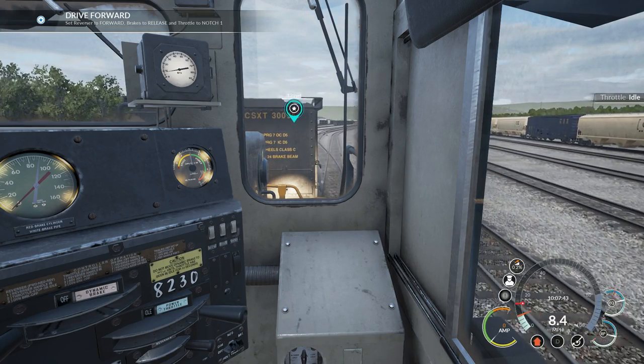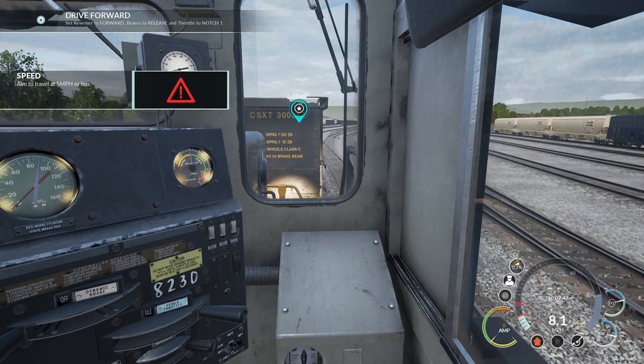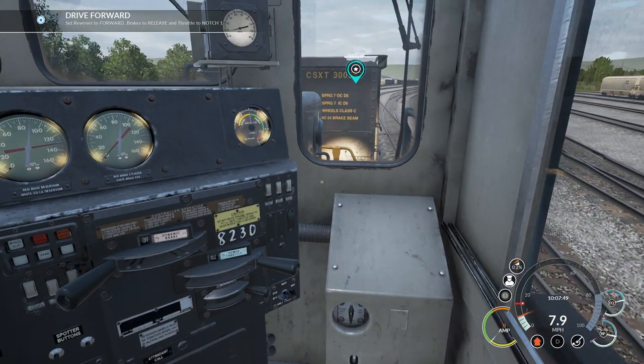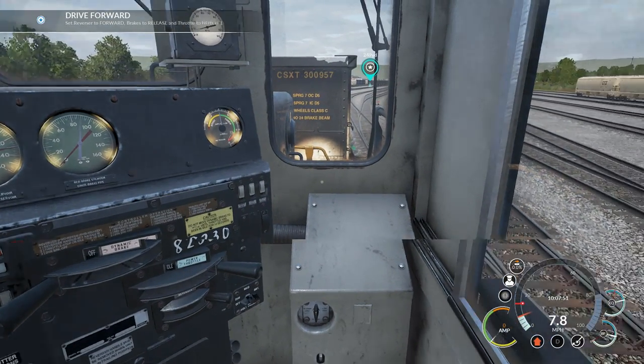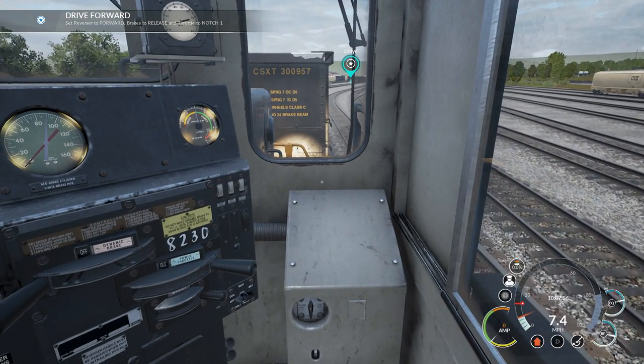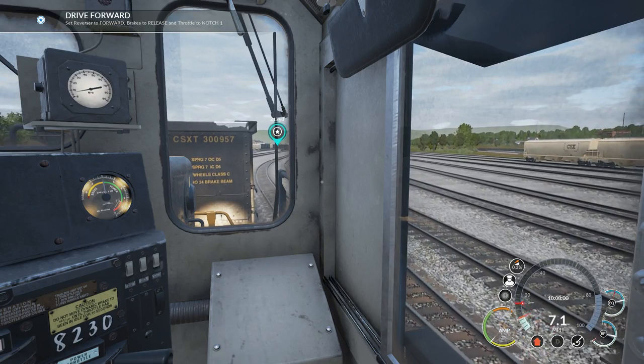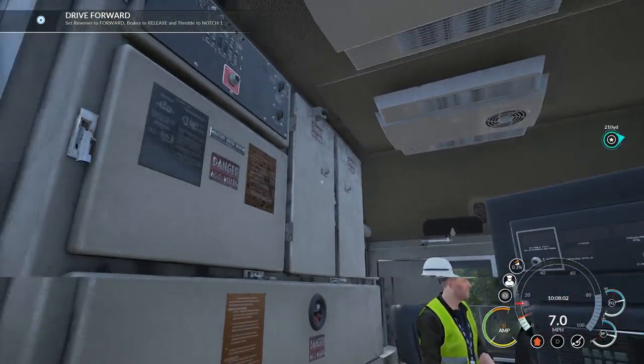Here we go. Now the problem is, yes, I know what speed I want to travel at when I'm coupling. The problem is I cannot see what I'm coupling to. I need a banksman out there going, you're all right, you're all right, you're all right.